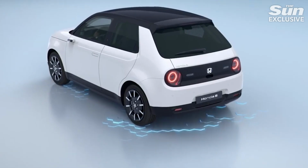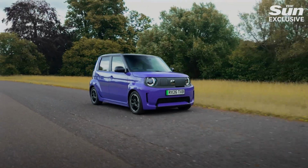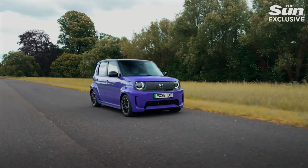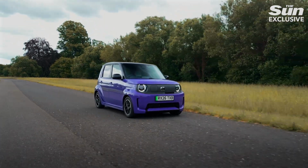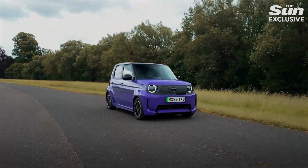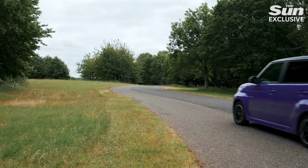Now, like Honda E, the only question mark with Super N is the range. It'll do 128 miles by the official WLTP test, which is more like 100 miles in the real world. That's probably enough for a second car or people who don't stray too far from their own postcode. I think it could probably do with 50 miles more.